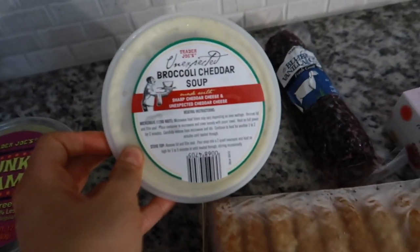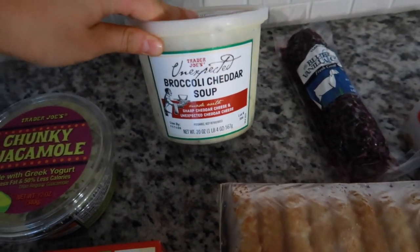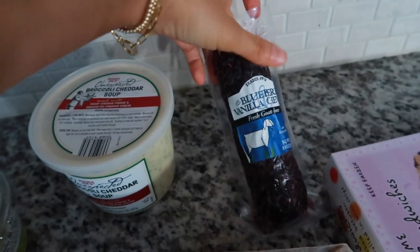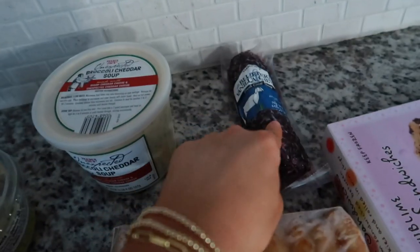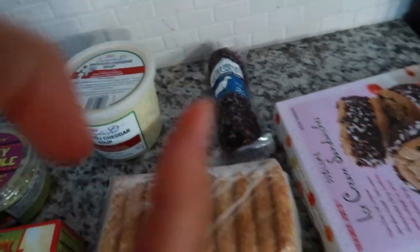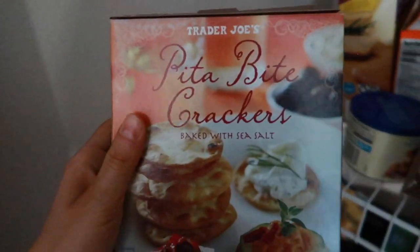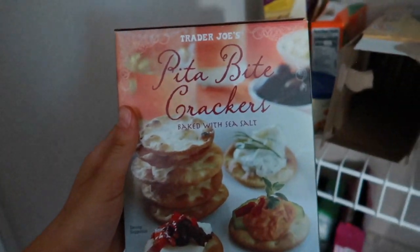We got some broccoli cheddar soup. This might be good. We haven't tried this before. We got the blueberry goat cheese, so good on the pita crackers that we have. You get them from Trader Joe's, I'll show you. We already had them here, so we didn't get another box, but these pita bite crackers with just sea salt from Trader Joe's, so good with those.